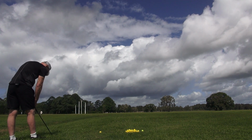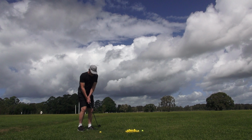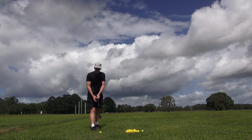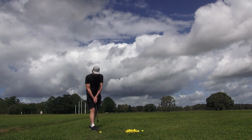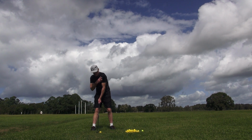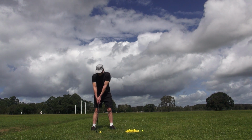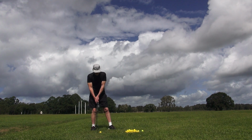Having said all that, here we go, guys. The protocol is to use the trail foot to set all the geometry in place. Trail foot goes in, lead foot comes up. We back cock our shoulders, or back load our shoulders, then we pull that back here. And what does it feel like? It feels like I'm pulling it in here, but I'm not. But that's the feeling.